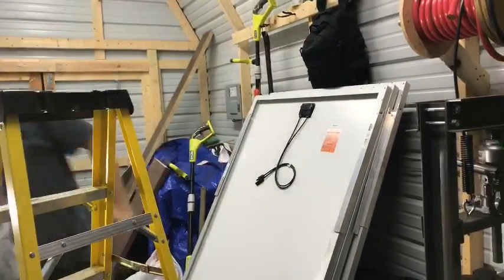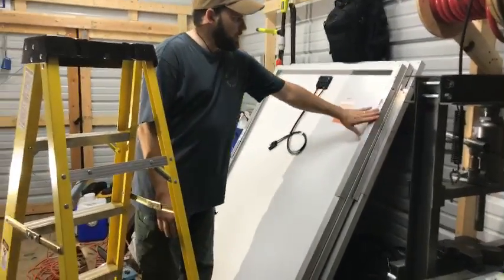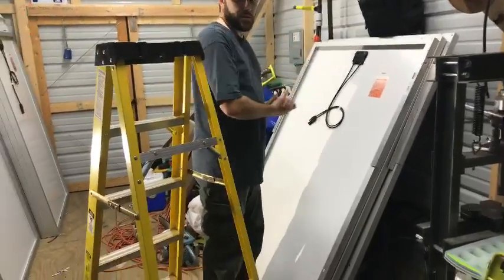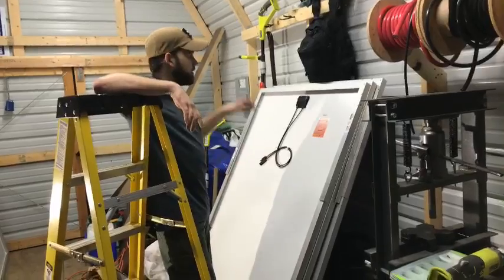Sorry, folks, I'm going to move this light out of the way. It's a little dark in here in the evenings. This way, you can easily set these out when you want to, and fold them up and put them away whenever you don't want them out, because a lot of people want their privacy, and they don't want people to know that they have solar.